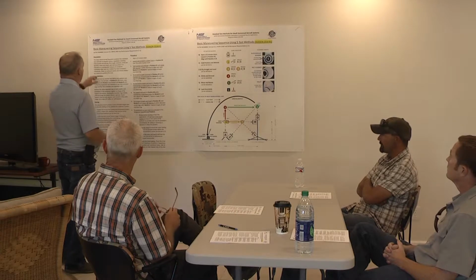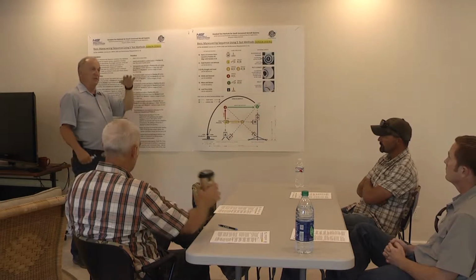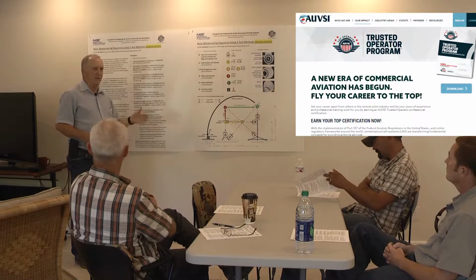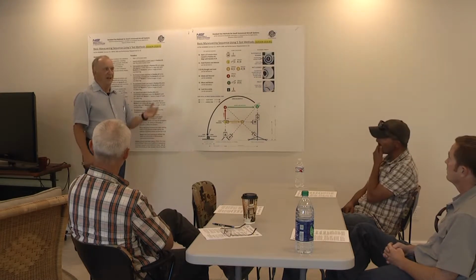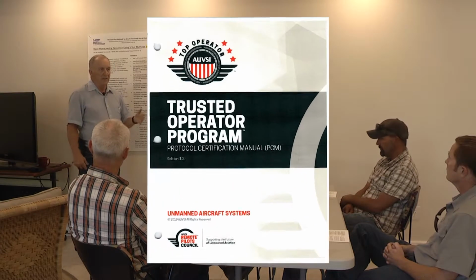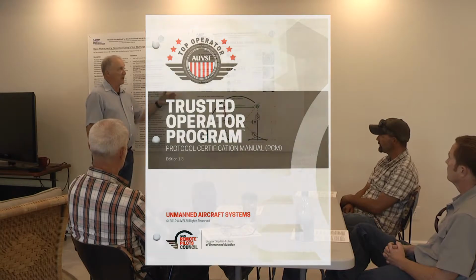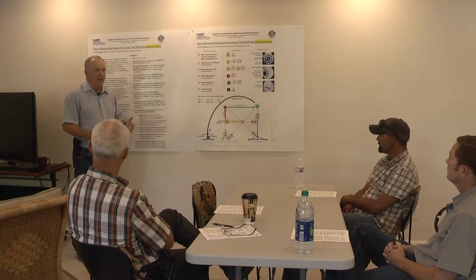The FAA has generated UAS regulations establishing fundamental safety parameters while providing latitude for the evolution of more comprehensive training, testing, and certification. Now, the AUVSI members, working with the Remote Pilots Council, have established such a framework. This framework is outlined in the Trusted Operator Program, or TOP, and their protocol manual. These protocols have been developed to require a UAS pilot to obtain a specific level of knowledge, performance, and competency for a desired certification level.